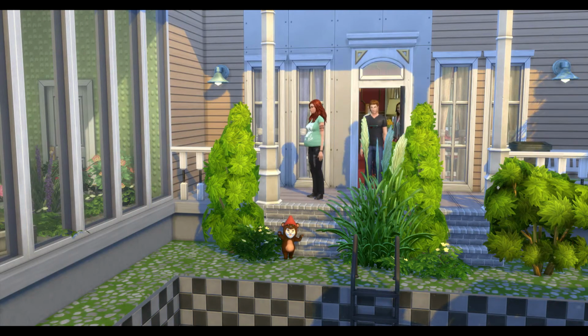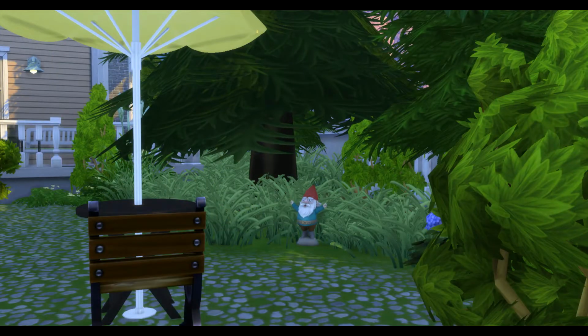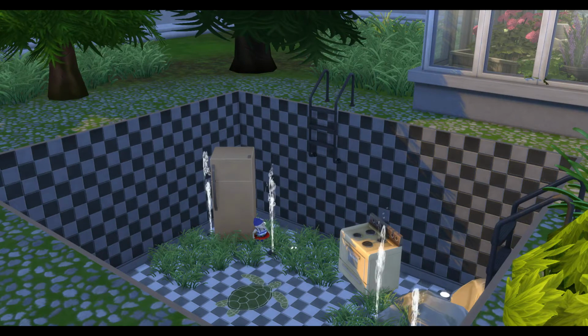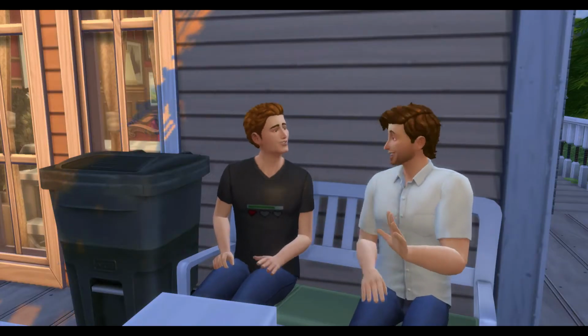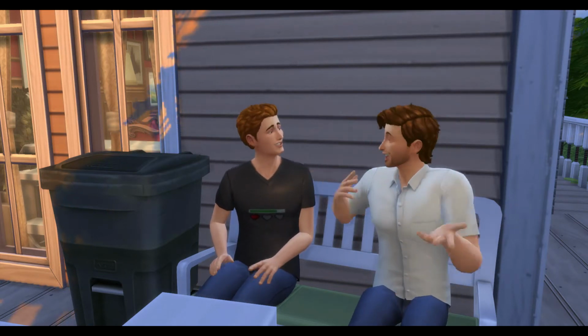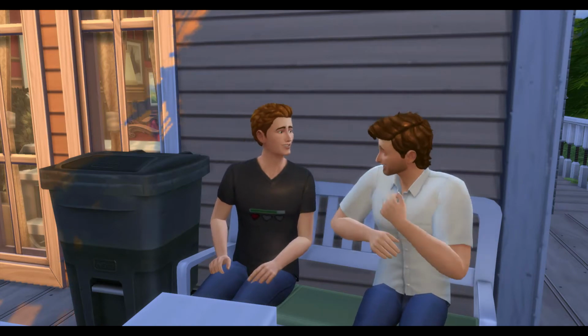This garden's a mess. There's even more of those weird gnomes. It's nice that we have a pool and all, but it doesn't look particularly safe. I completely agree with you on all those things. We'd definitely get rid of a lot of these trees, and also fill up this pool and make it a lot safer than it currently is.